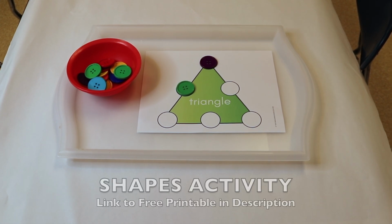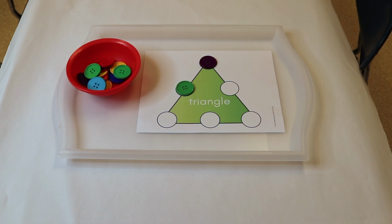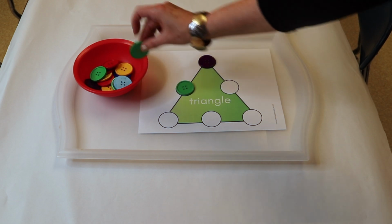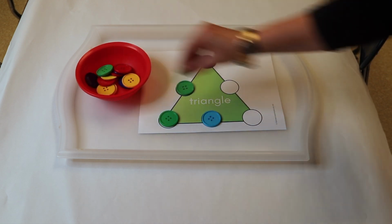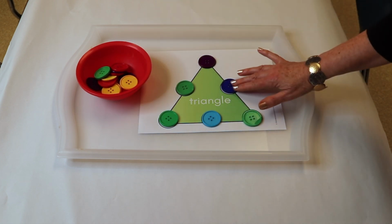One of our activities this week is we are going to be working on some simple shapes. This is a printable that I have that has the triangle, the square, and the circle. And then I'm going to use big buttons. You can use pom-poms as well, or any other small manipulative. And then they're just simply going to put the pieces, the buttons, on the circles to make the shape.